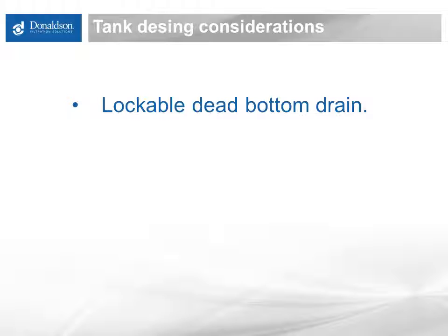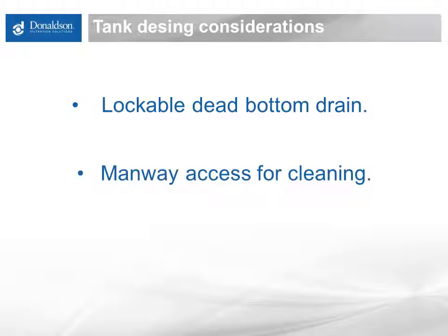You would probably want that to be lockable so people can't steal fuel, or it won't get accidentally opened, but that is the easiest way to be able to get solids and any water that are collecting there out of your fuel tank. Another really nice thing to have is a manway access for cleaning so that you can actually see in the tank and get in there and clean it out on occasion. You really want to stay ahead of that and not mix up that snow globe of debris and water into your fuel for dispensing. And having ways to deal with that if you're buying new fueling equipment is the best possible way to do that.